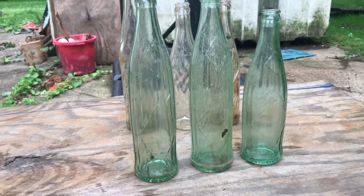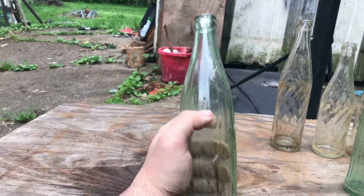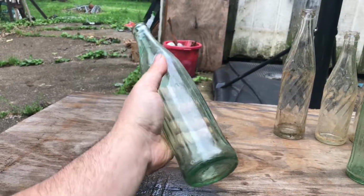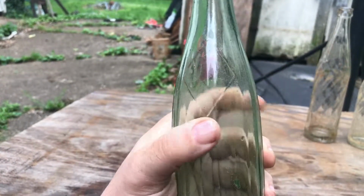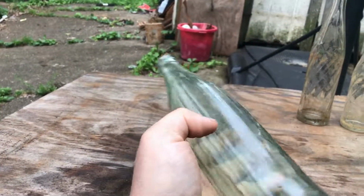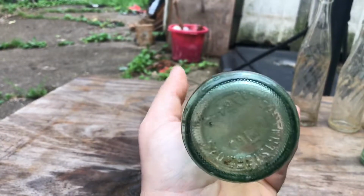Okay, now we have these bottles. These look like they're 16 ounces. I'm not for sure. These are pretty big bottles, and they have the shield right there, or a diamond in the front. And if you can see here, these are rigid as it goes through there.